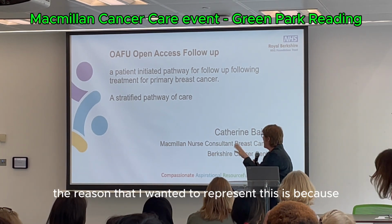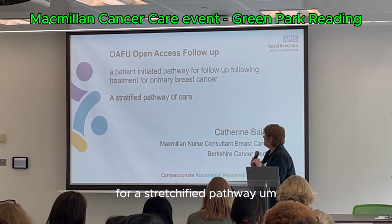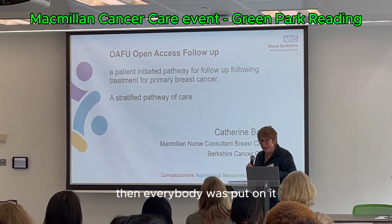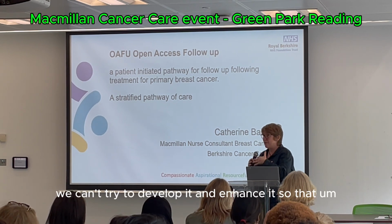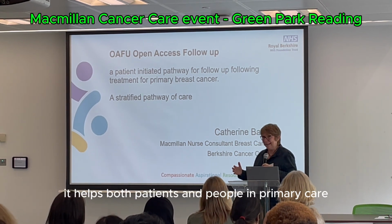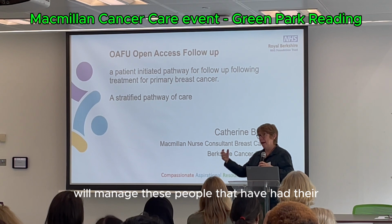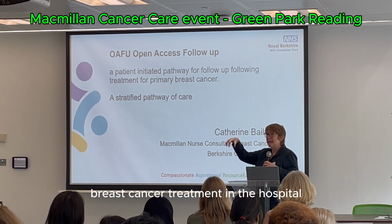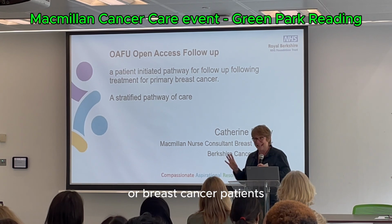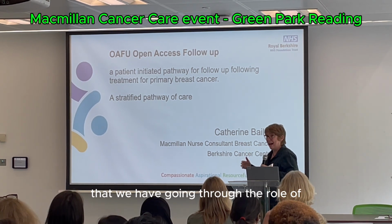The reason that I wanted to present this is because I just wanted to explain what we did in breast for a stratified pathway, because we developed it. I inherited the database in COVID, and then everybody was put on it, and since then we've tried to develop it and enhance it so that it helps both the patient and people in primary care manage the people that have finished their breast cancer treatment in the hospital. So these are only primary breast cancer patients. This is not secondary. Happy to talk about secondary breast cancer patients at the end, or in questions, but this is the biggest cohort of breast cancer patients that we have going through the Royal Berkshire.